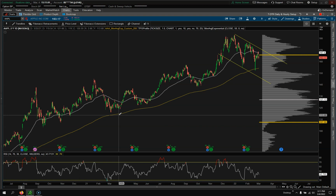But be careful out there. That's all I'm saying. Be patient. Sit on your hands. Wait for price to come to you. Don't jump in early and then be on the wrong side of the trade. Wait for your levels.